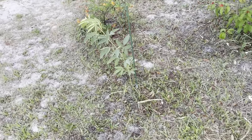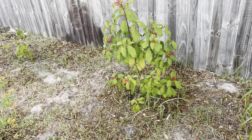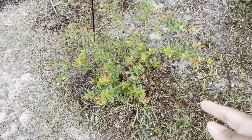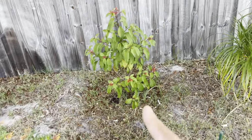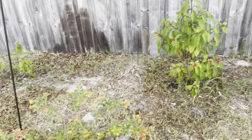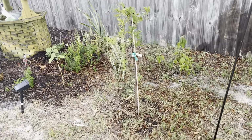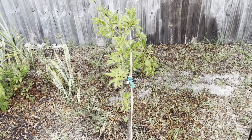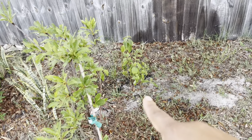We've got more pigeon peas. We've got a native firebush. And then we have a dwarf firebush. This one stays more of a shrub. This one gets really tall and huge. I need to refill my bird feeder. That's probably why they're attacking things in my garden. This is the Mariposa plum. Then back there we have some more of the beauty berry.